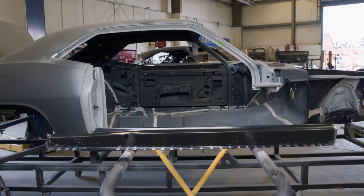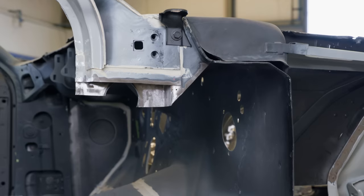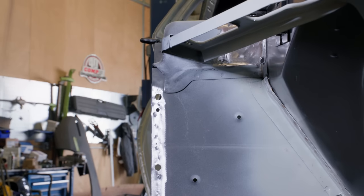Another big problem with the car was that a lot of the panels and a lot of the work that had been done really wasn't up to our standards or really what I would consider to be industry standards.